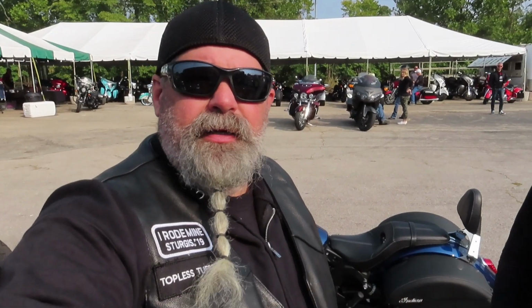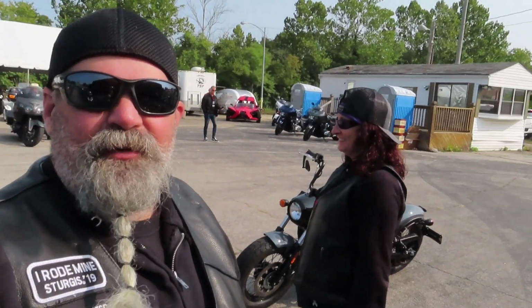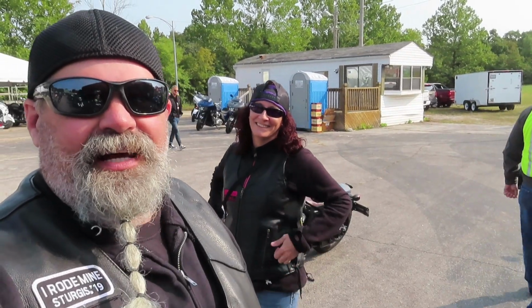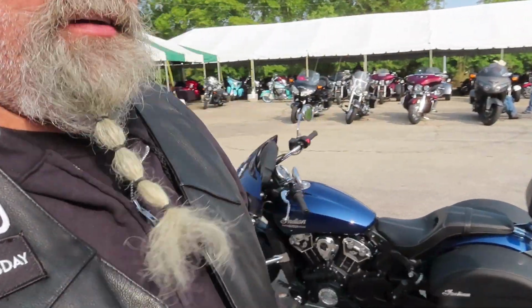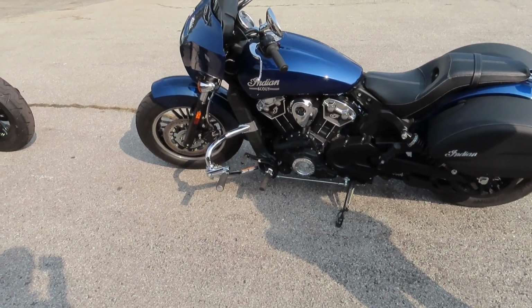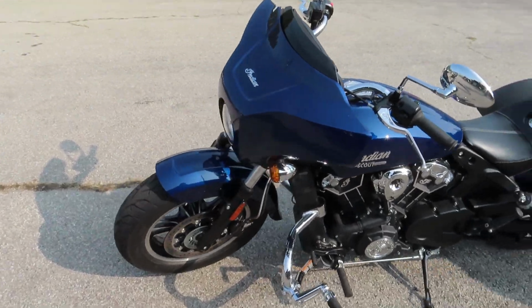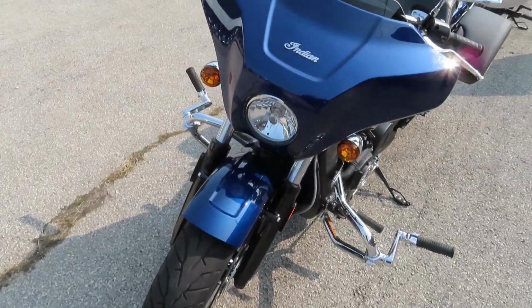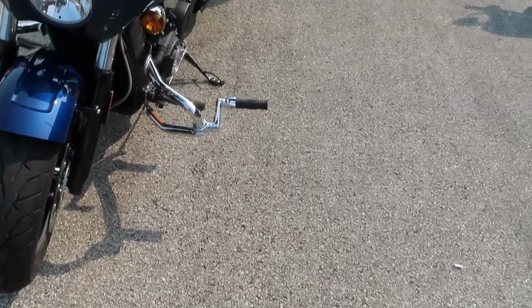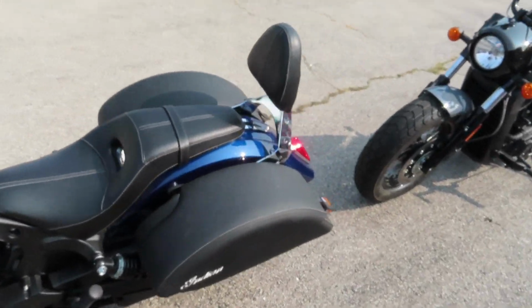All right, April picked out a bike to ride today too. Now she's trying to hide from the camera there, but all I gotta do is turn to get her. See, she can't hide very easily. So she's gonna ride this little Scout, and this one's got like a little tour package on it. It's got a little fairing on the front. I think it looks pretty good. Some crash bars, some saddlebags, 2-up seat with the backrest. All right, I'm gonna go get rigged up with the mic and we'll get this thing on the road, I think.